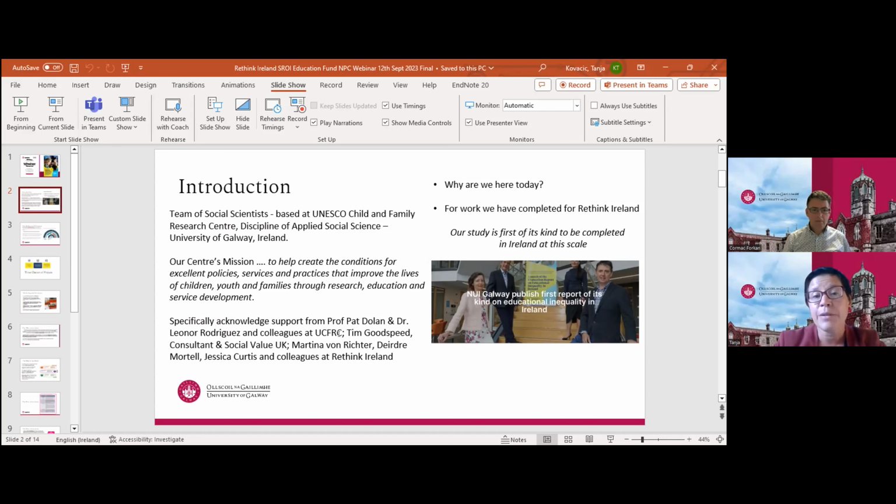Particularly, we would like to acknowledge the support of our colleagues, Professor Pat Dolan and Dr. Leonor Rodriguez, who heavily contributed to this research. Tim Goodspeed, a consultant in Social Value UK, was very important in developing some parts of the social return on investment part. And then also some people from Rethink Ireland, in particular, Martina von Richter, Deirdre Mortel, Jessica Curtis, and other colleagues.